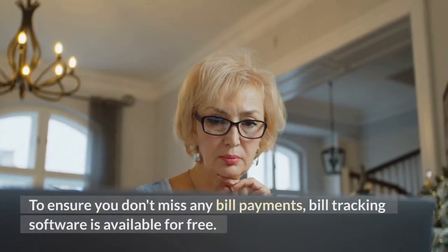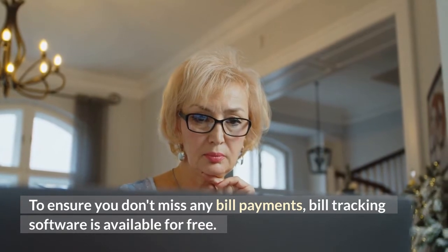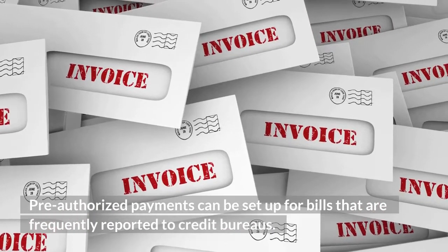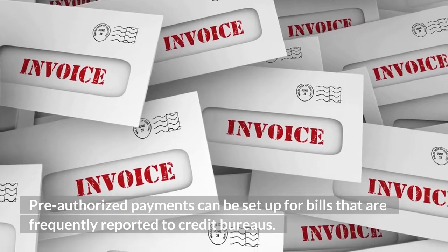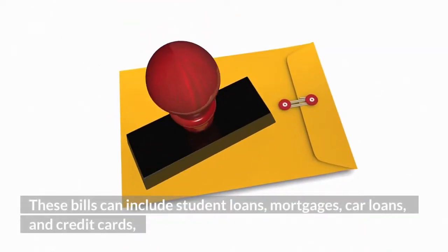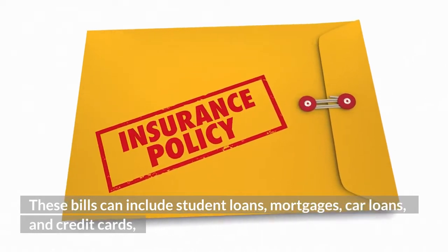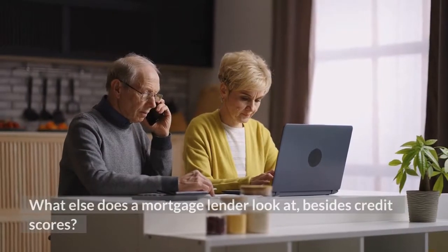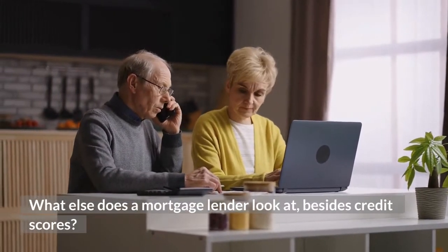To ensure you don't miss any bill payments, bill tracking software is available for free. Pre-authorized payments can be set up for bills that are frequently reported to credit bureaus. These bills can include student loans, mortgages, car loans, and credit cards, as well as utilities, insurance premiums, and cell phone bills. What else does a mortgage lender look at, besides credit scores?